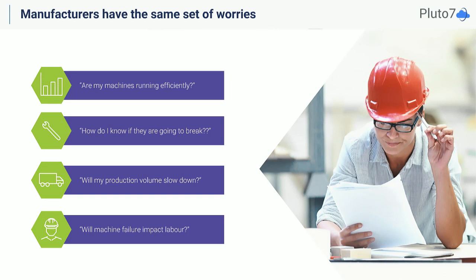Are my machines running efficiently? How do I know when they're going to break? I'm forced to do preventive maintenance on schedule, ensuring that I never have downtime. But am I doing it where I'm getting the maximum utilization of the machines without having to deal with breakdowns? How will I ramp up my production volume without getting into issues and overworking my machines? Will my machine and my labor work together well? These are typically the questions that come up.